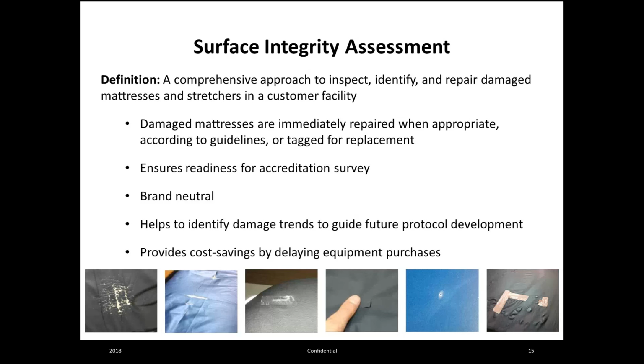So again, the scope or the goal is to find and assess damaged mattresses, repair the ones that are appropriate according to a specific set of guidelines, or just tag the ones that are not repairable for replacement. And the benefits of this is that this will ensure readiness for accreditation survey.